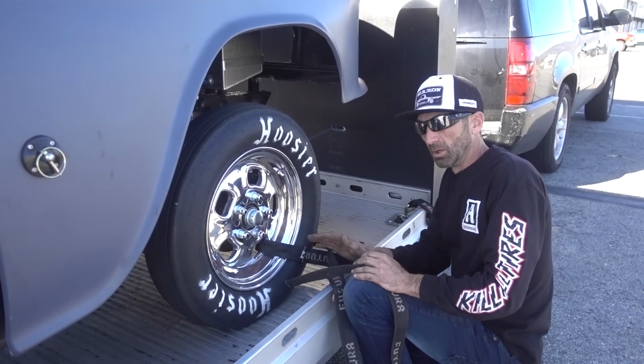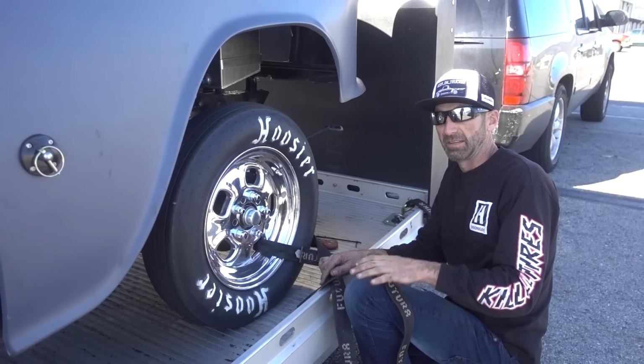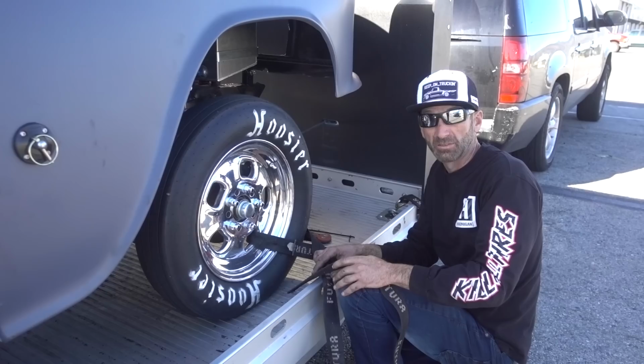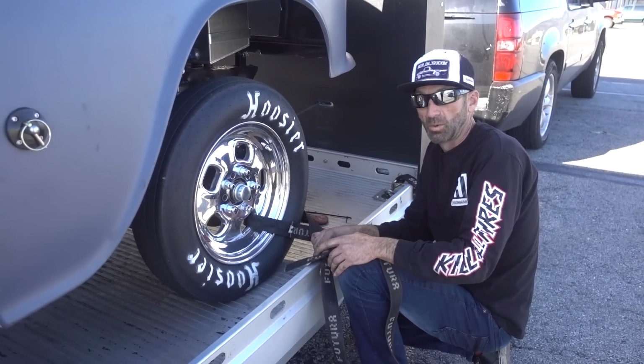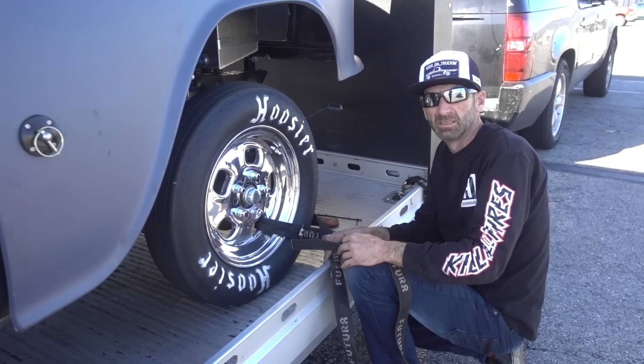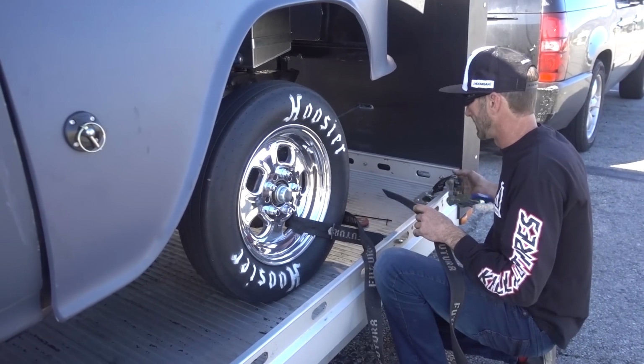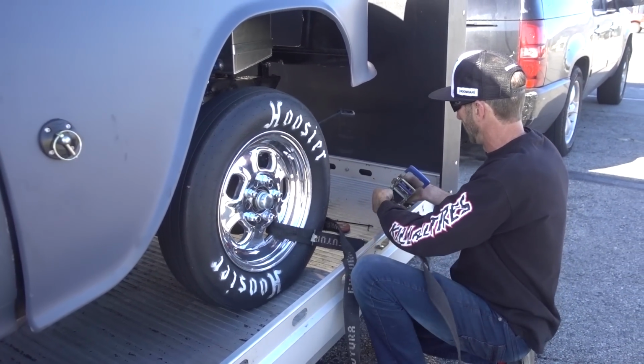For no setup, no anything, this thing literally goes straight, dipping and going. Like it's transferring weight well. Those tires never wanted to spin once. They literally stuck every single time on a dry, no-prep surface. So if we can just get the load right, I think we've got a winning car.